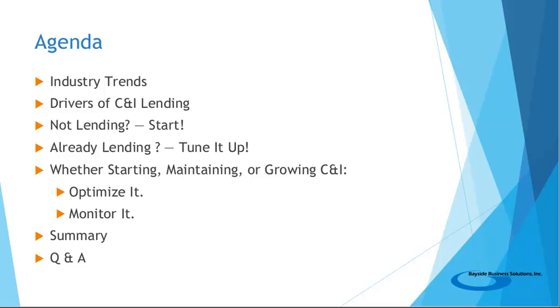So today, we're going to hit a broad topic, and we'd like to cover a little bit about the industry trends as they relate to commercial and institutional lending, and then look at some of the drivers for C&I lending and why you need to develop a program if you're not already doing it, expand programs and offerings if you have already started, and also how you can tighten up your current offerings if you feel you're already in your sweet spot. Next, we'll explore some of the benefits and ways to optimize and properly monitor a portfolio in order to maximize revenue, minimize the associated G&A expenses, to properly monitor exposure, and last but not least, to facilitate compliance. At the end, we should have plenty of time for Q&A.